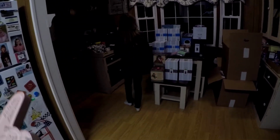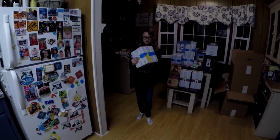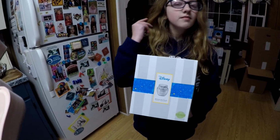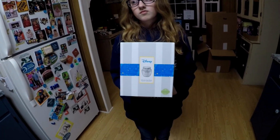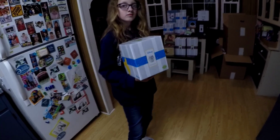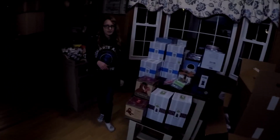Last one is Winnie the Pooh warmers, and we have 5 of those. And this right here is another good one, y'all. The price she paid for these is $13. It kind of looks like $13.50, but we'll just say $13. And those things sell for $125 shipped each. And like I said, there are 5 of those, so we're talking another $625 gross profit, anyways.